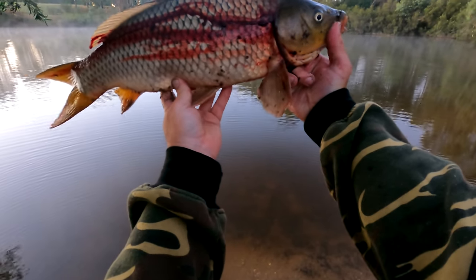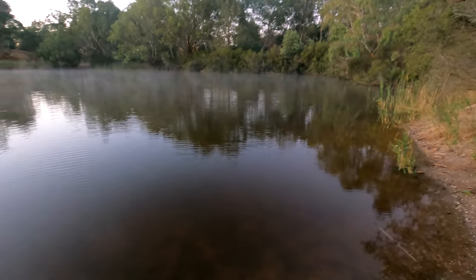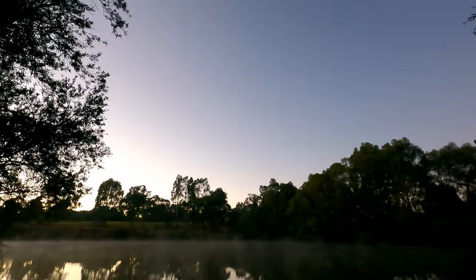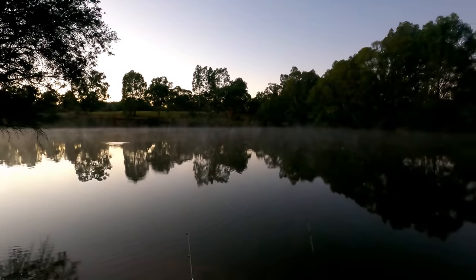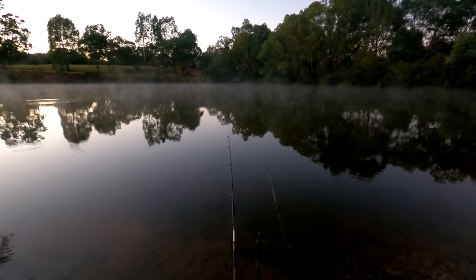That's a carp of probably around 60 centimetres, I suppose. Let's euthanize him immediately and put him out of his misery and get my line back in the water. Righto, well, I'm on the board. Possibly with the most undesirable fish in freshwater Victoria, but I'm on the board. Or freshwater Australia.